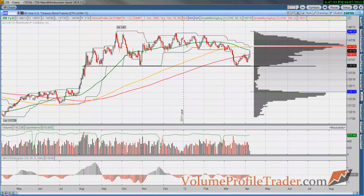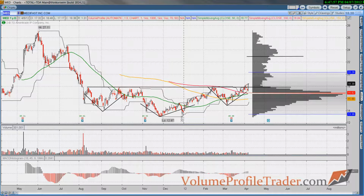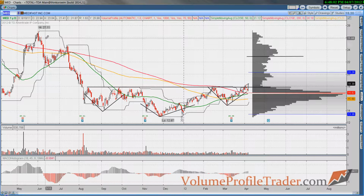I'm also going to do three names that I think are good opportunities. Medifast. If this gets beaten down Monday, take the opportunity and buy it. It was up 6% on Friday. It's breaking out from this range. There's no volume up here. You have a little bit at, say, $20, and then from there you can look up from 22 really to 24. Do you really think this is the high for this? It's hard for me to believe that.